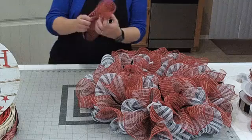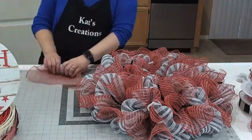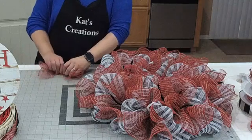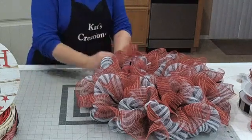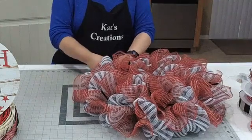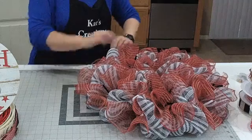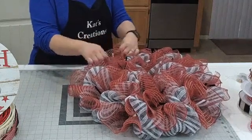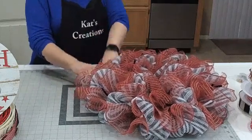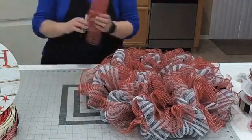So I've got 2 more to do, and then we're done with our base. That'd be a really big base. It's all about the base, because the base determines the design and everything else. But as you can see, it's not covering the black and white. It's just enhancing it a little bit.